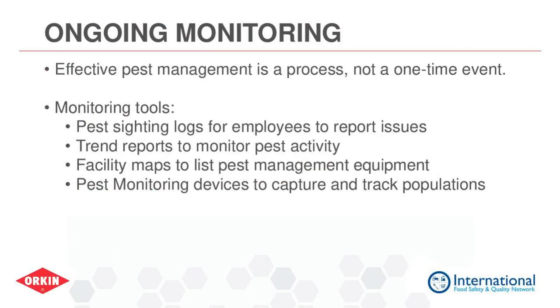So whether it's pheromone monitors, insect light traps, glue boards, even sighting logs, monitors are going to be vital to assist you in identifying hotspots. You can think of these as kind of an extra employee that's sitting there working 24/7, pointing you in the right direction when things start to go off. They can point you to hotspots that you can then develop corrective actions for. They can tell you where things are going wrong.